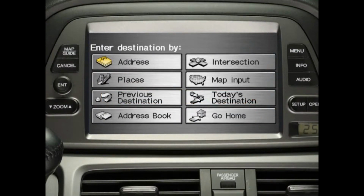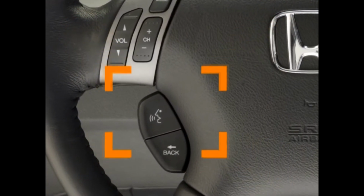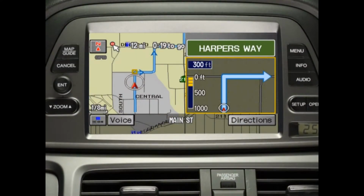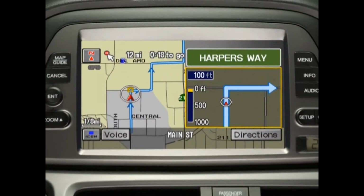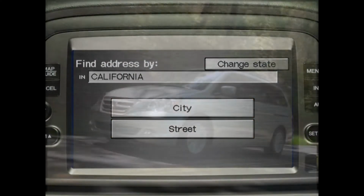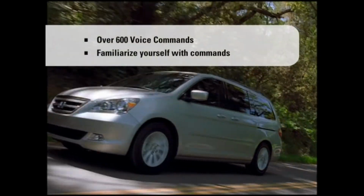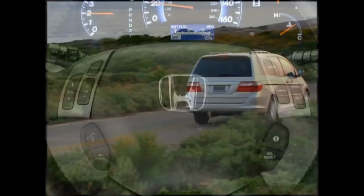Entering a destination is quick and easy. You can use the touch screen, or you can take advantage of the Odyssey's innovative voice recognition feature. Either way, the system provides on-screen or verbal turn-by-turn directions from where you are to where you want to be. The Odyssey's navigation system can recognize more than 600 voice commands, including street and city names. To take full advantage of the convenience this system has to offer, familiarize yourself with the voice recognition commands in order to operate the system while driving.